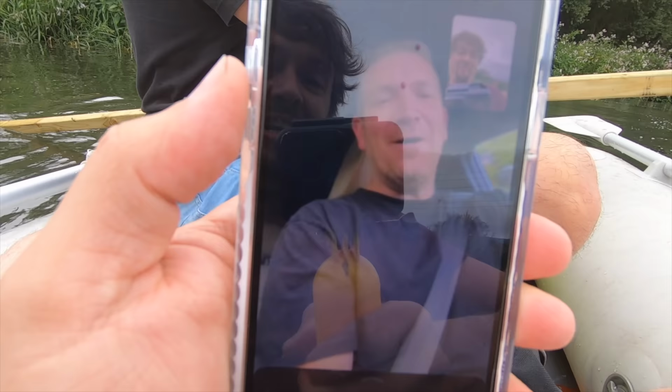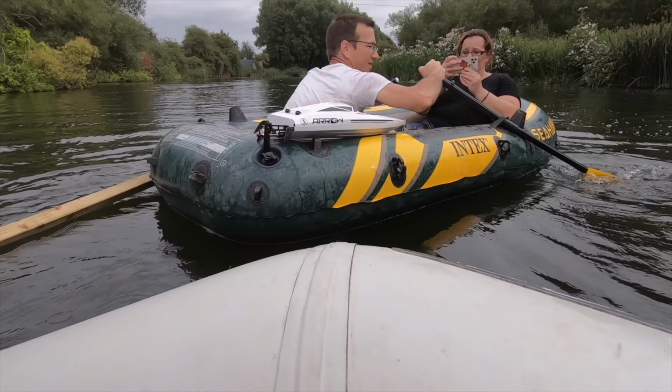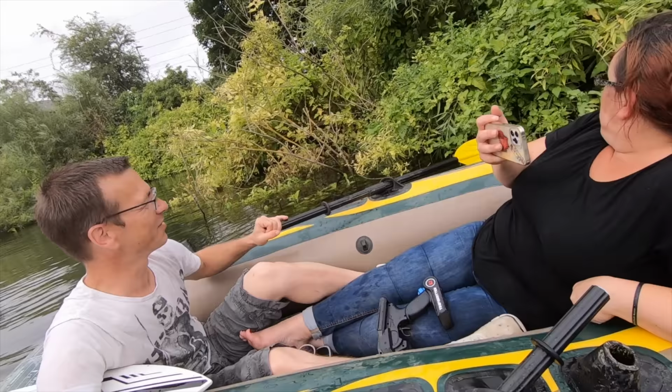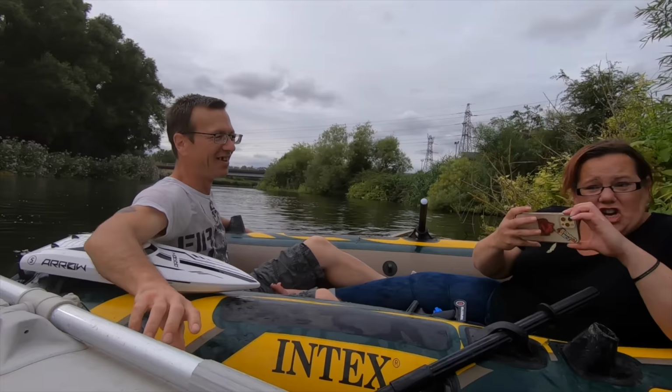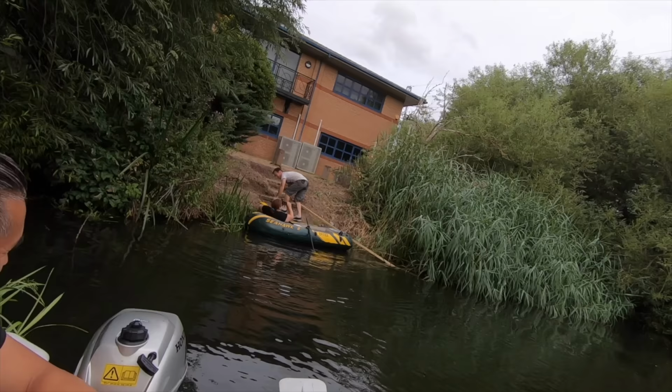Here we go. Baz thinks it's funny. No! I'm trying to get out of this. Alright, so Ian and Claire are getting out of the water somehow. Right, Ian's out.